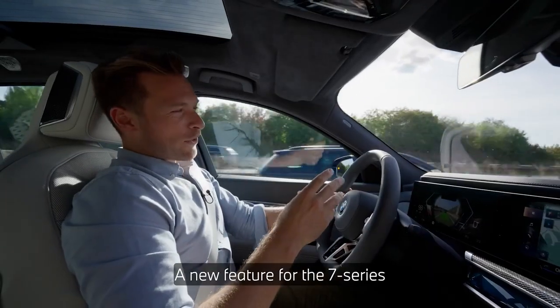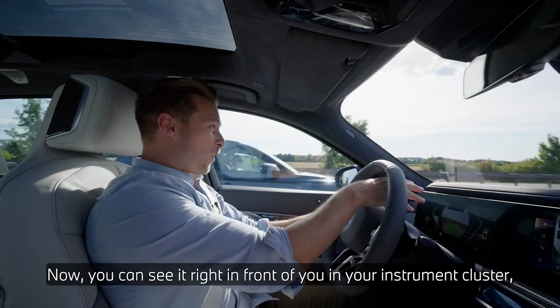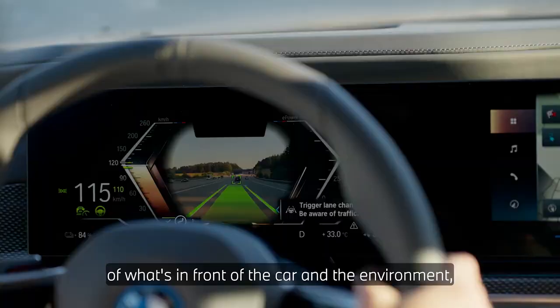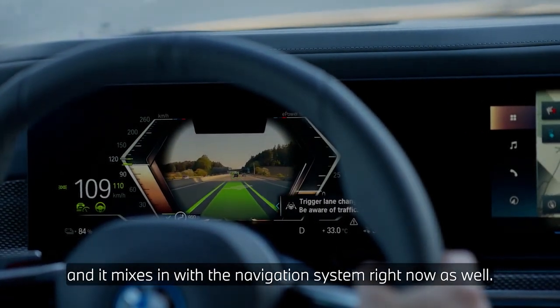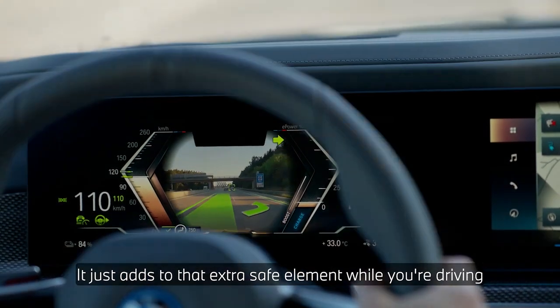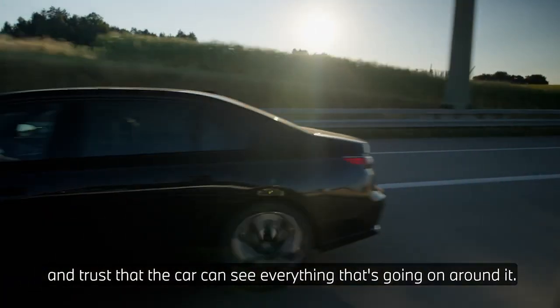A new feature for the 7 Series is the augmented view. Now you can see it right in front of you in your instrument cluster, and it shows you a reality situation of what's surrounding the car and the environment, and it mixes in with the navigation system right now as well. It just adds to that extra safe element while you're driving and trust that the car can see everything that's going on around it.